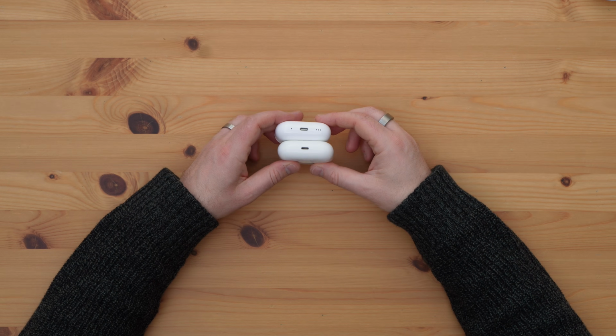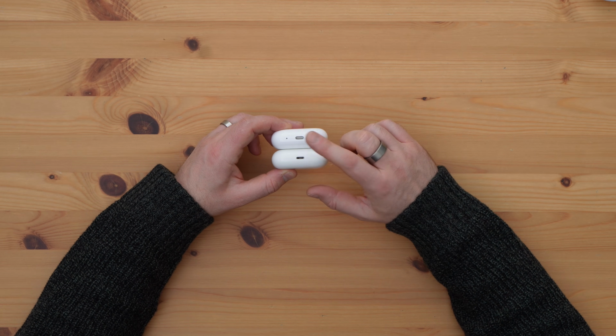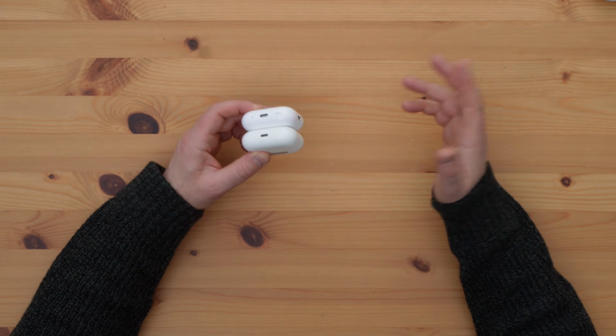And then the last major difference between this case and my original one is the charging port. As I said already, this one is USB Type-C, and the reason for that is all Apple products are moving to that USB Type-C connector now.